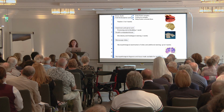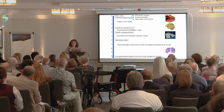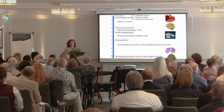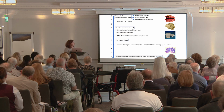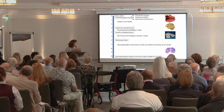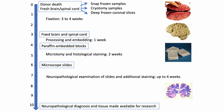And very crucially, that is completely required for any type of microscope diagnostic, which is what Laura was talking to you about. So half is fixed, and the other half is frozen, which will be very useful for things like DNA or proteomics analysis, things that need the brain to be sort of fresh tissue. And we freeze those in ultra-low temperature freezers and keep them.